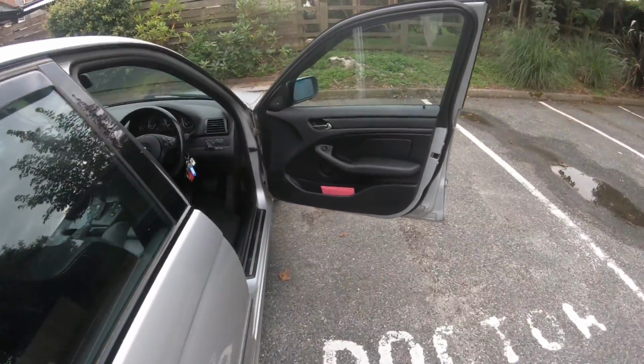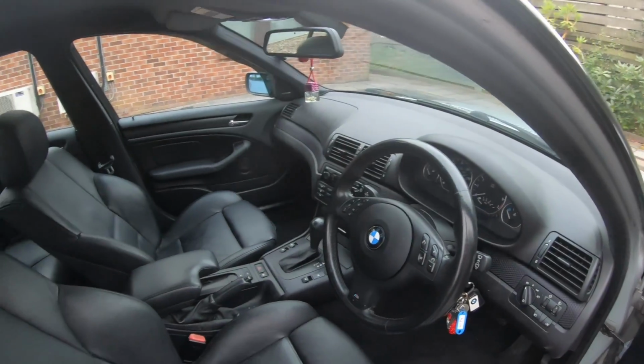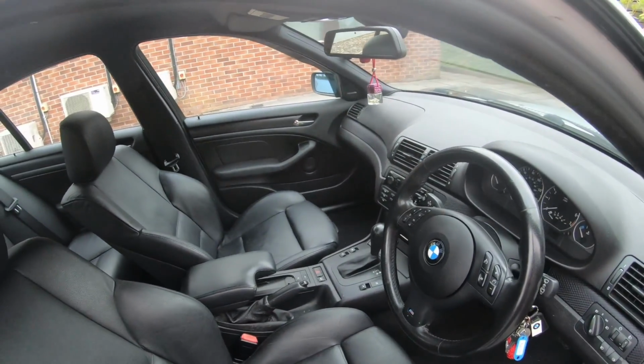It also has 2 speakers in the door cards here. It has small little tweeters up here as well. It's quite a big system on the car. It's got the subs in the rear built in.